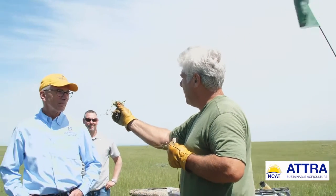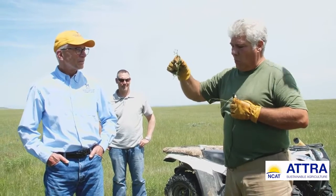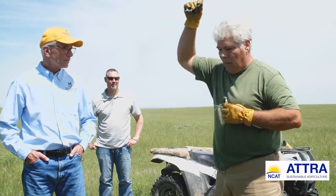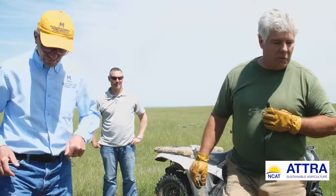See that, Pat? And so this little native thing, like I said, we didn't have any of it when we started. And so I was glad to run out here and find a patch to just tell you a little bit about it. The better that improves, the more I know I'm doing something real with my range management.